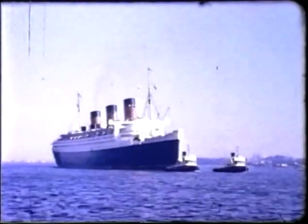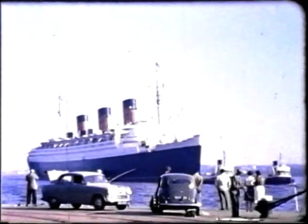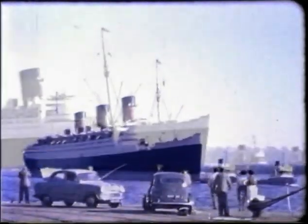We can watch her now as she approaches Ocean Terminal in Southampton, at the end of another Atlantic crossing.